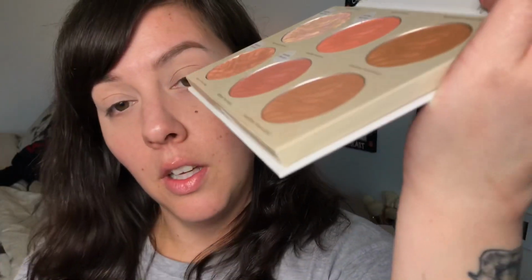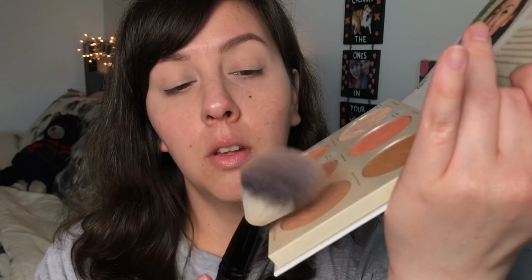Ooh, there's a little more kick up than I remember these having. I should bring the headband out. You guys haven't seen the headband in forever. I found it. Cool, it's bronze.